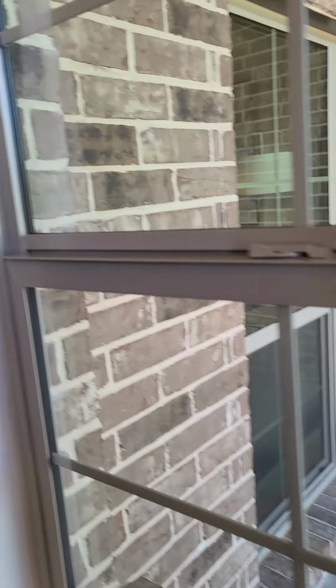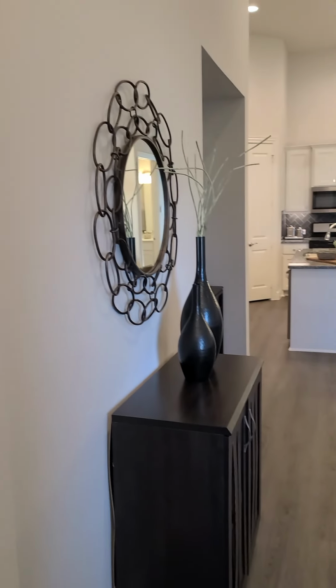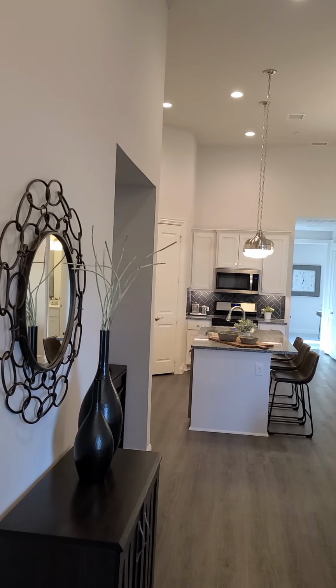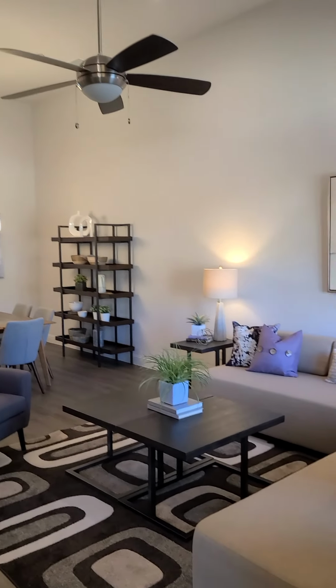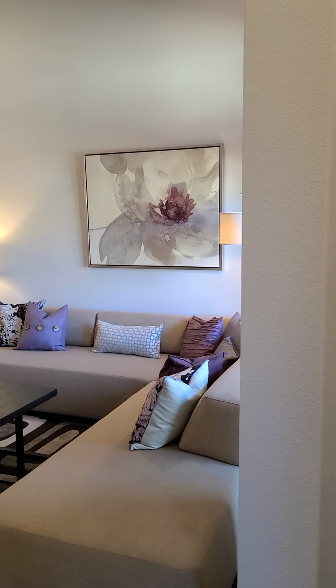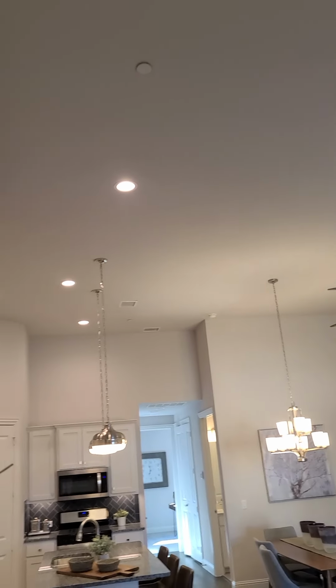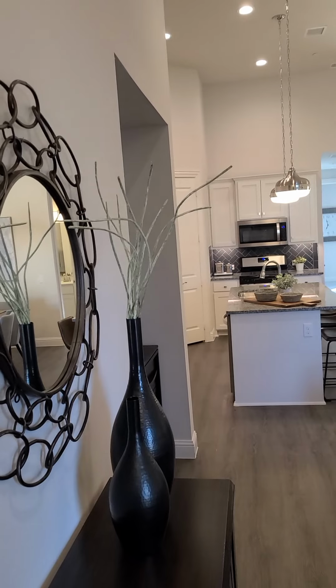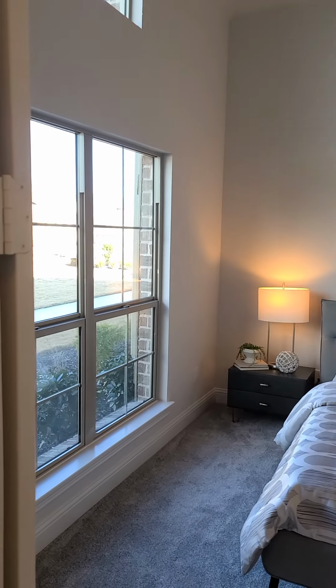I'm going to walk in the house. This is that smaller unit. They really are cute. I'm gonna give you just the vantage of it before I go room by room. So, super high ceilings, can lights, real pretty. So I'm gonna start by walking through the master, which is up front.